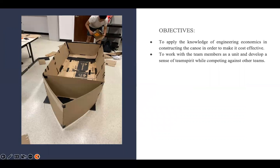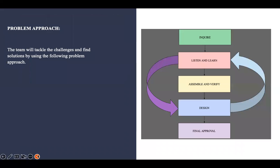To complete this project, we used our knowledge of engineering economics in the construction of the canoe in order to make it cost effective. Also, our goal is to develop a team spirit while competing against each other by working with team members. Our problem approach was to acquire skills such as listening, learning, assembling, verifying, and designing, then using those skills to give the final approval.